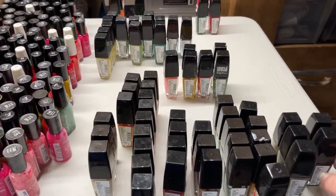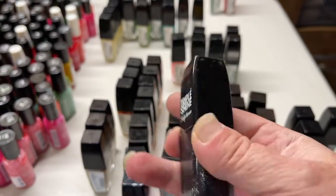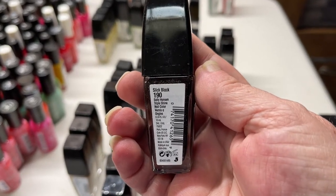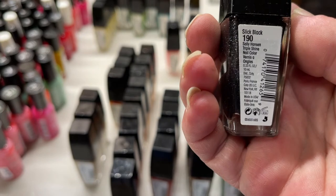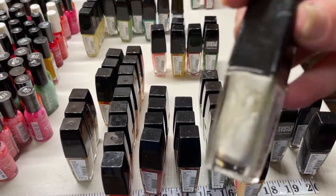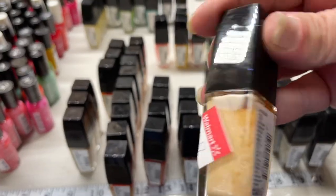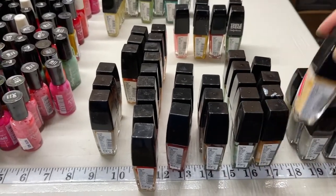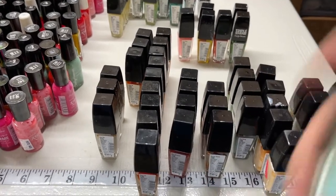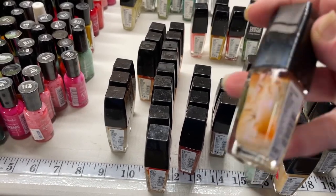Next, on the Sally Hansen, these are the Triple Shine Sally Hansen's. This is 190 Slick Black. We've got Oyster Bar. We've got Grape White. And these definitely need cleaning up. Got Pool Party. Drama Sheen.